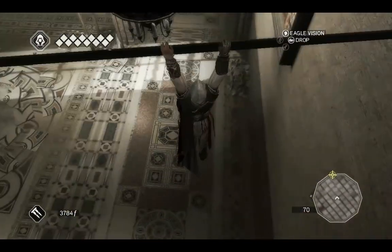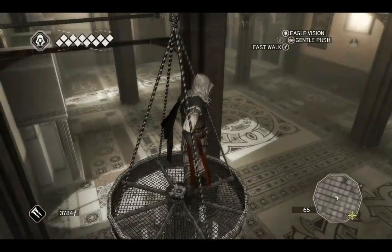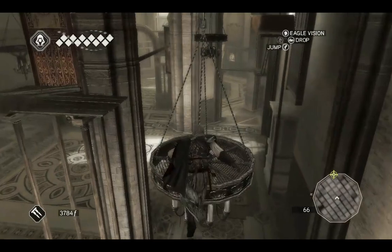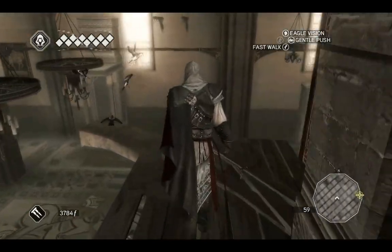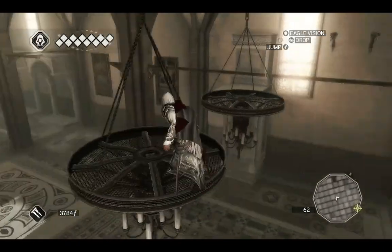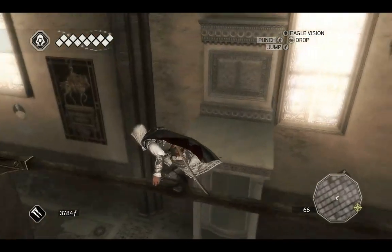Not sure if there's anything worth talking about on the floor, but you can see the multicolored marble. Same colors that they use outside, so there's the white, the green, and the red. There's a lot of money invested in this thing. I guess that means we should go here. Okay, so there's that, and then we can climb that.